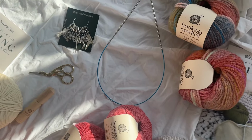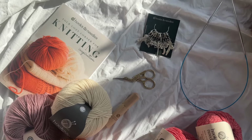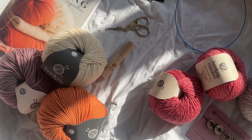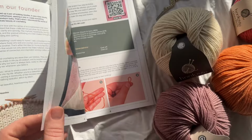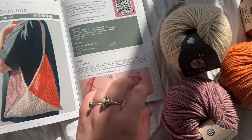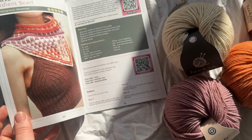I am all about self-development as a crafter, so having a box that's curated, that has all of the supplies, all of the guides and tutorials that you'd need to try out different fibres and techniques, I think is a really fun way to continue that self-development journey.